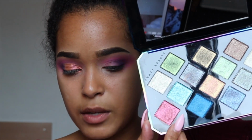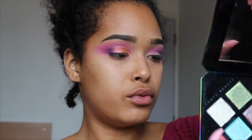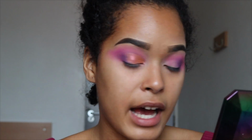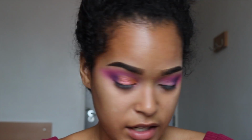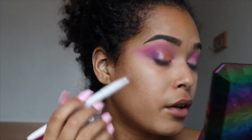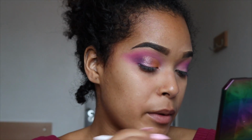Okay, so that was Mars on Fire. And now I'm about to use Ultraviolet. And I'm going to put it on this end. I hope the fact that I didn't put it all over my lid affects how it's going to come off. But like I said, I got really excited. Okay, so it looks like it may have affected it a little bit. But it's okay, that's why we have another eye.